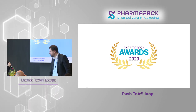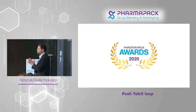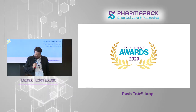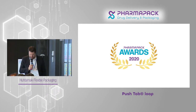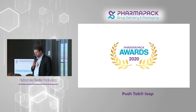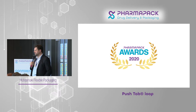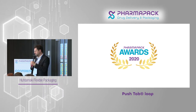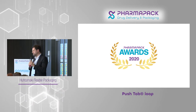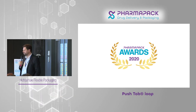Just to complete this, it can be used with all sorts of tablets, capsules, fizzy. So it depends on how hard or stiff the tablets or capsules are. We had several projects with capsules, and this was working. It depends on how stiff the tablets or the capsules are to push them out. But in general, on the machine, of course, all kinds of tablets, capsules, effervescents could run.